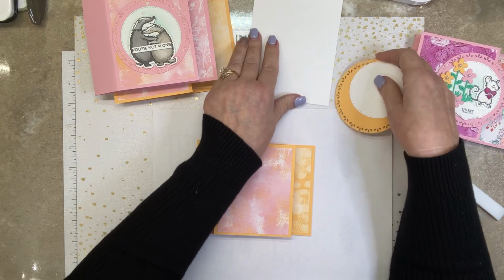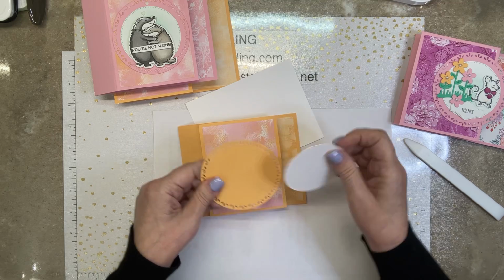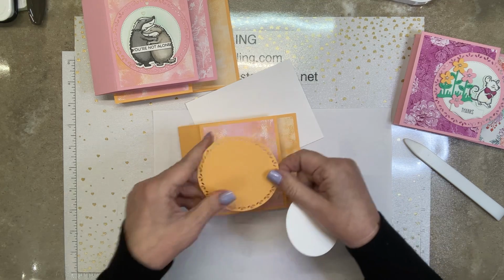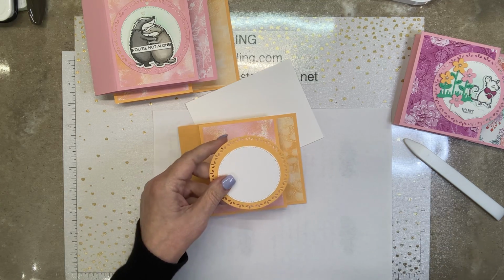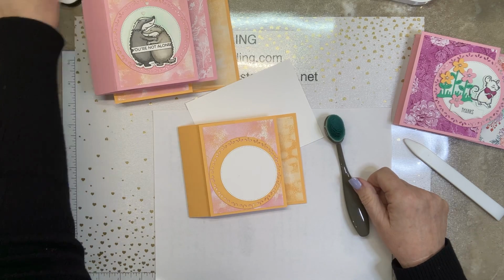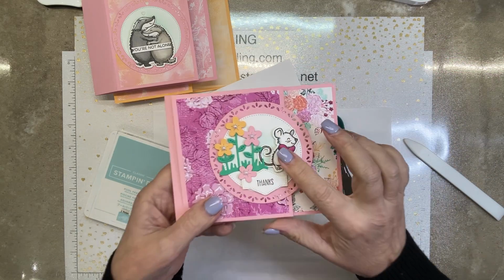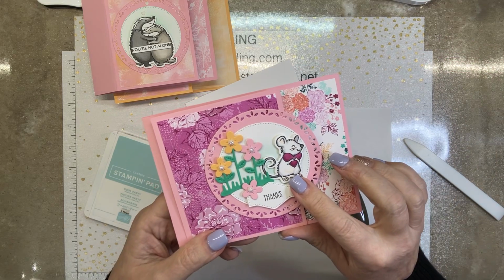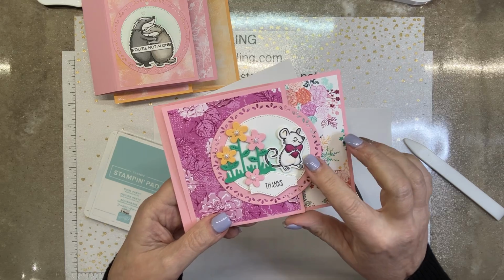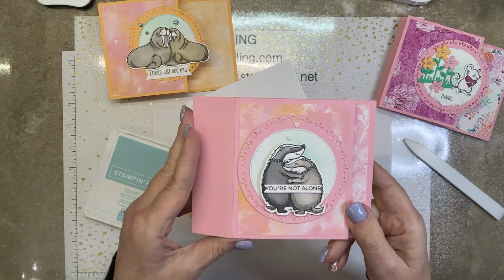Okay, so what else do we have here? There's not really that many pieces. This is for the back. I could put this on, but let's wait just a minute. And on all of them, I used my blending brush and Pool Party stamp pad. And I did just a hint of Pool Party to kind of make it look like they're out in the wilderness and a little bit of sky. Same with these.